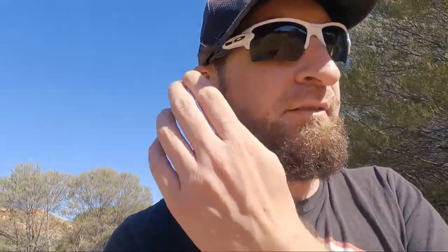God, the flies. Probably going to cop it down the Oodnadatta Track with the flies. But I do have a fly net. So that's all right.